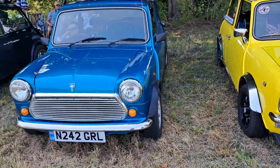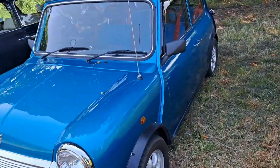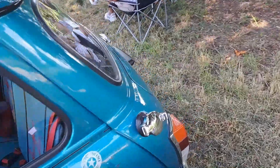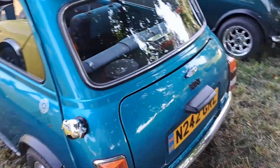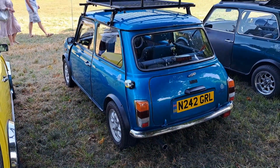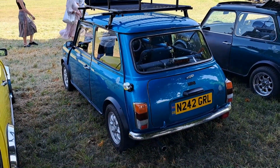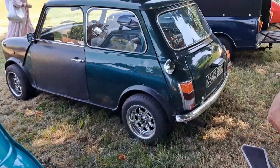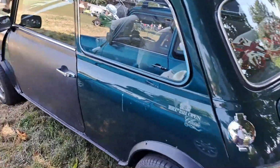Another Mark 6 Mini here. This is the Sidewalk edition. Again, about 95, 96. It looks blue on camera, but actually it looks green to me, or turquoise. Very strange. Mini British Open Classic.